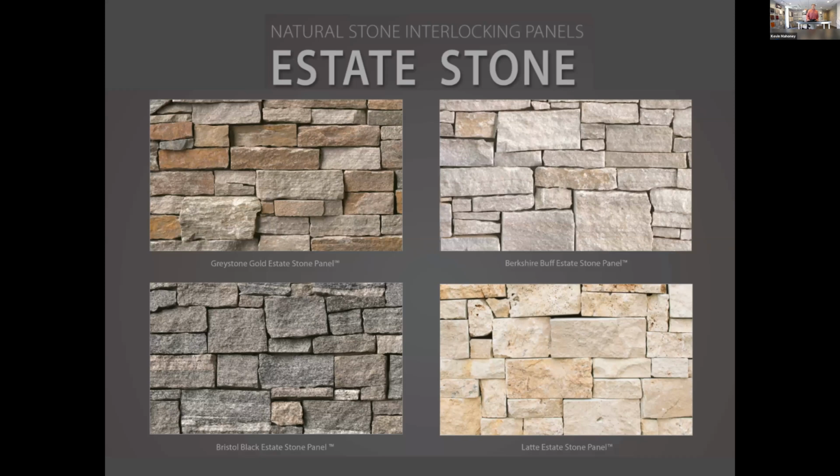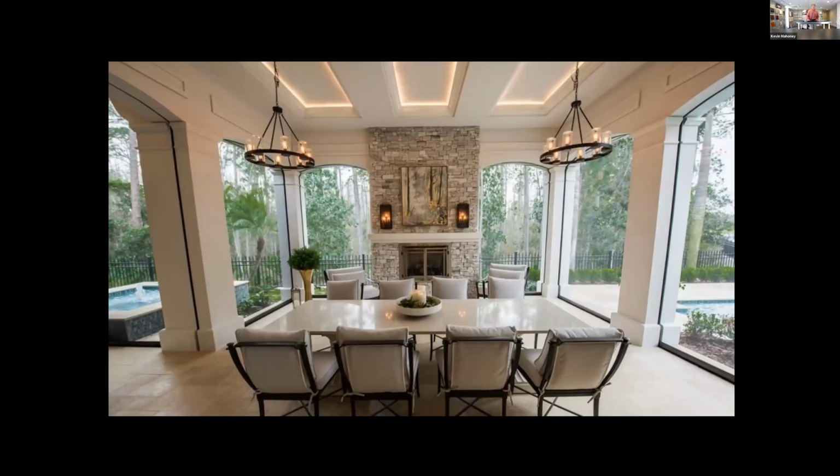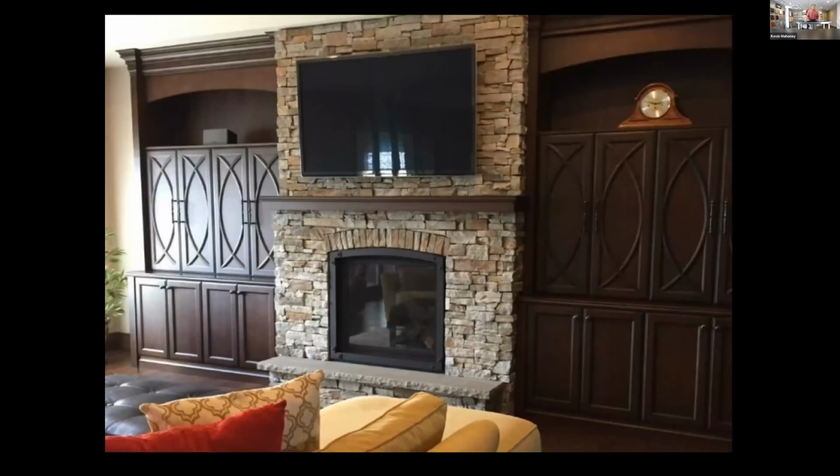Our estate stone, we talked about earlier, and I showed you a couple examples. There's the colorways that we have, and we've got some more products and sizes in this product coming out in the near future. And there it is on a home in Orlando, Florida. This is an illustration of how great that corner looks, as well as what they've done is taken some of the stone pieces apart and they made a design portion over the top of the fireplace.